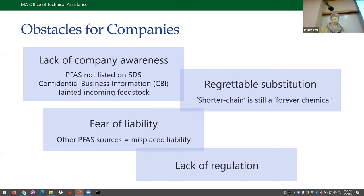There's also regrettable substitution. So a lot of substitutes don't have health data. However, as we found time and again, no health data does not mean that something is safe. And you'll hear talk about the shorter chain and the longer chain PFAS. Shorter chain is still considered a forever chemical. There's also a fear of liability. So there could be other PFAS sources near this particular industry, such as landfills. And so there's a risk of misplaced liability.